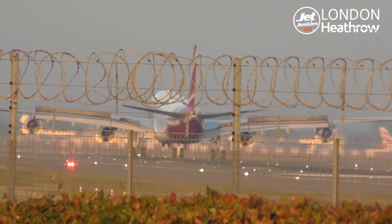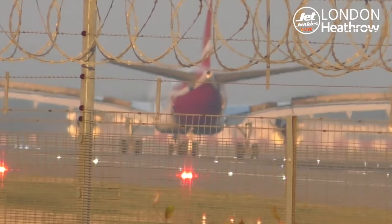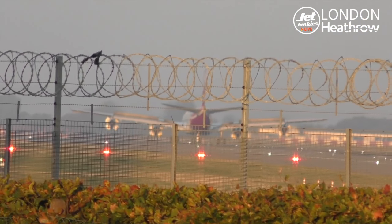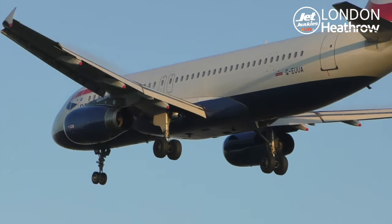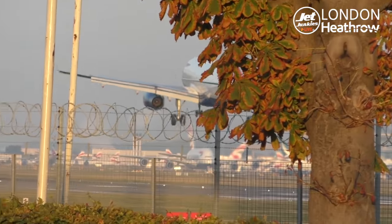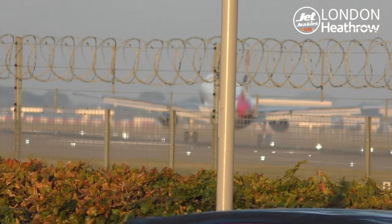When that main gear hits down, that dummy wheel in the middle helps support all that weight. So that aircraft is nearly 20 years old. There's still condensation, even on the little ones. They're all bringing it out this morning.